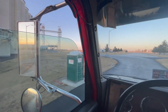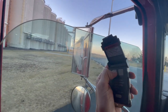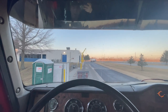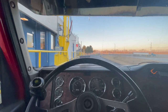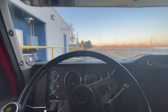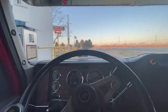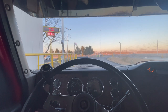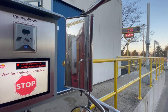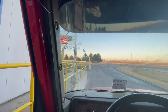Well, here we are, Frito-Lay. Better hit the old tarp here. So we'll weigh in right here and get probed and then wait for a sign and we'll go back to the pit and dump. Wait for the buzzer and then we pull up to the next station up there.